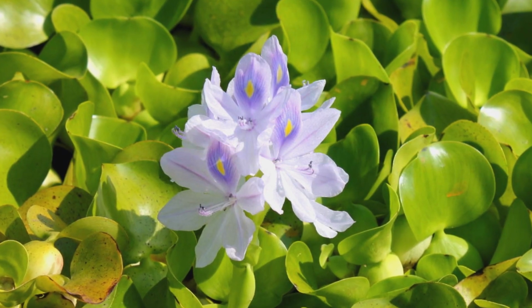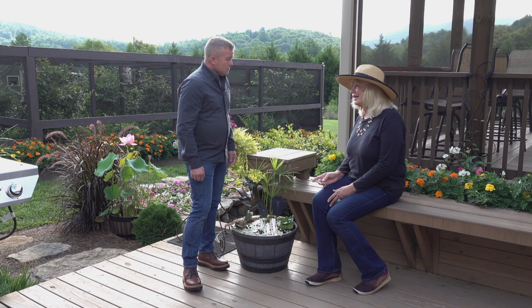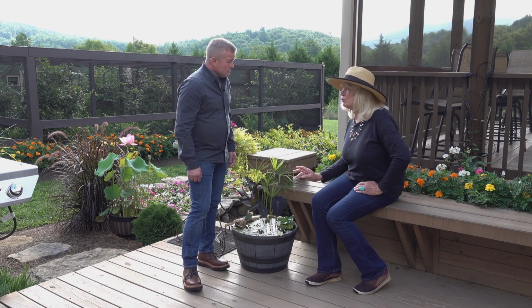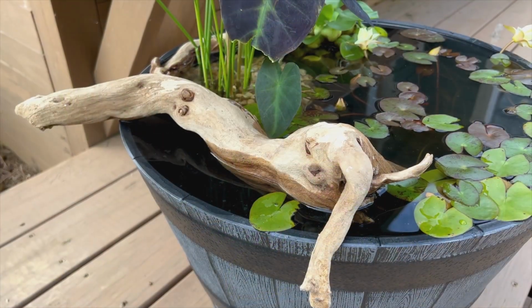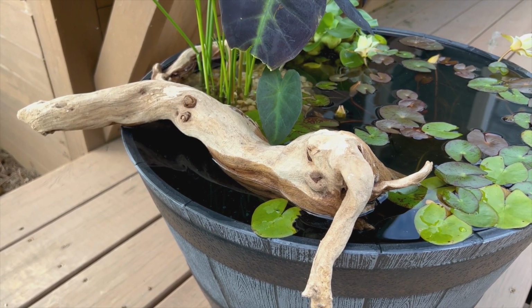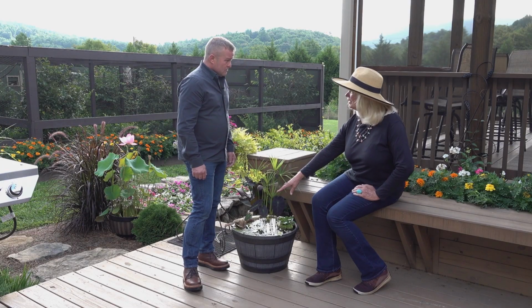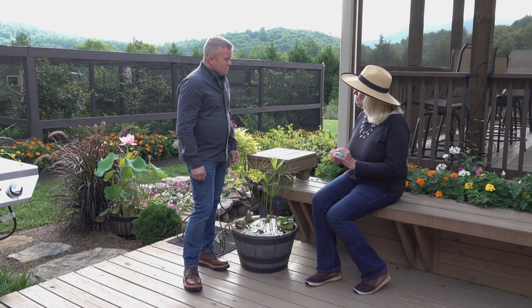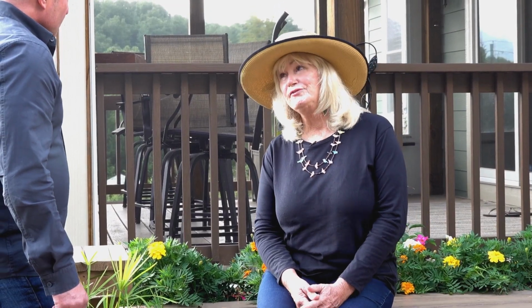And then one of the most important things that you're going to want to add to your tub garden is some kind of a piece of wood. It not only looks terrific, but it's there to save the life of a bird that might accidentally fall in when it's taking a sip of water. So any kind of piece of wood that will fit in there nicely and give the little bird something to grab onto so that it can safely get out of the tub garden.